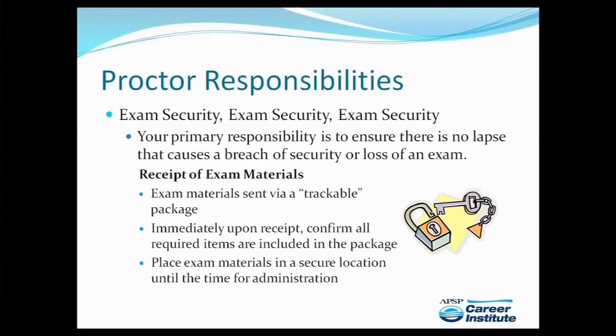Thousands of dollars and hundreds of volunteer and staff hours have been invested in each of the certification exams we've developed. So it's crucial to the ongoing success of the program that the security of the exam be maintained at all times. So your primary objective during any exam administration is to safeguard the integrity of the program by making sure no exam booklets or written notes leave the testing room. But we also want to ensure that a chain of custody is maintained as well.